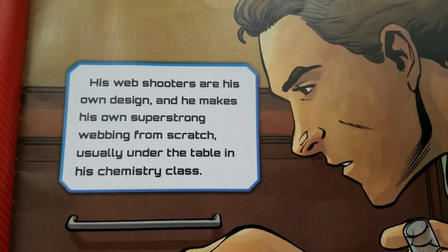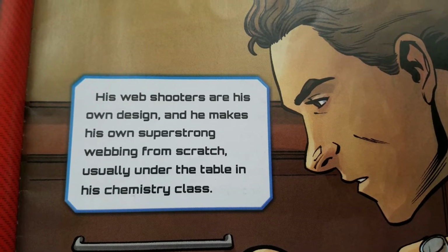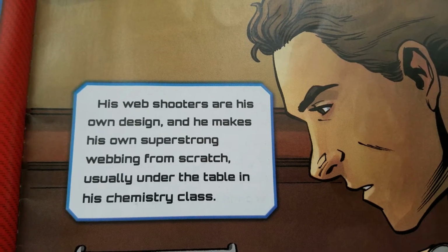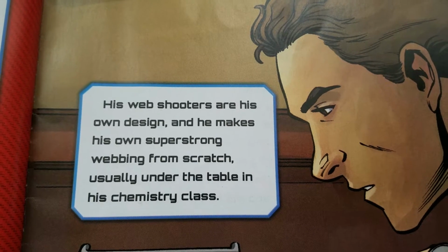His web shooters are his own design, and he makes his own super strong webbing from scratch, usually under the table in his chemistry class.